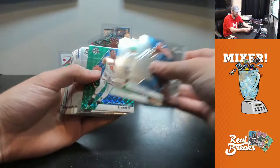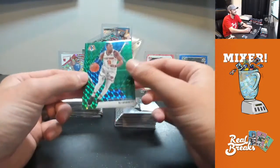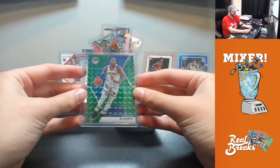We go with the first blaster. RJ Barrett's green mosaic. Nice. Knicks. Going to Eric Polk. So, Kevin, the trade isn't looking so good so far. We got a ways to go, though. Let's see. Hopefully Hachimura hits for you, too. Nice. RJ green.